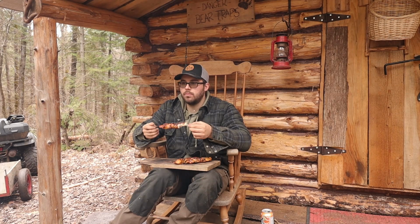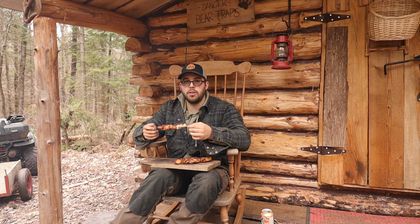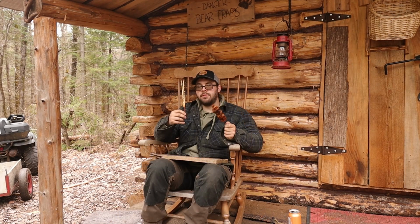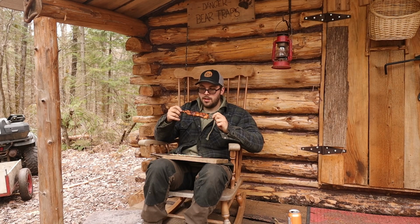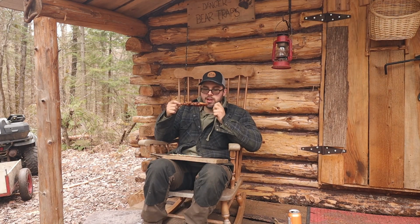You can't compare locally sourced materials or even ingredients to a supermarket or a big chain. It just doesn't compare. Two down, one to go. Man, these things are awesome. Pretty sure I'll be able to finish all three, but man, so juicy and tender.